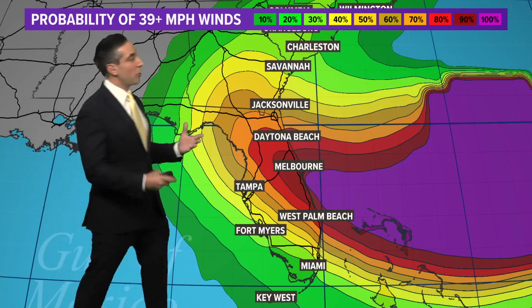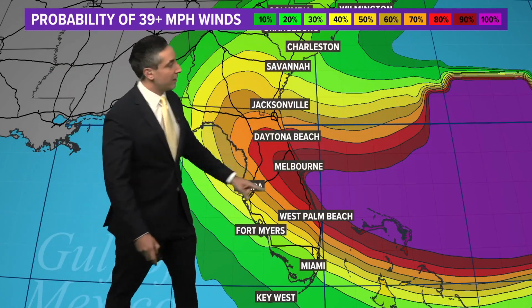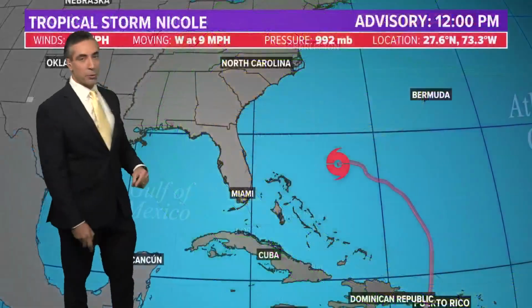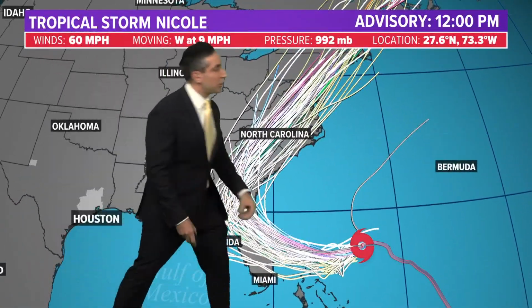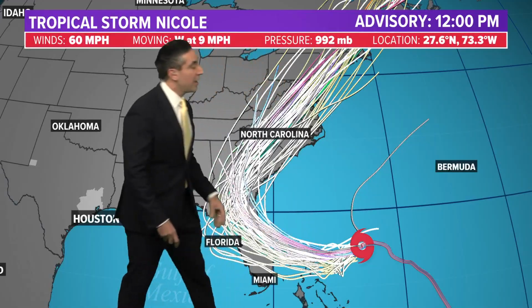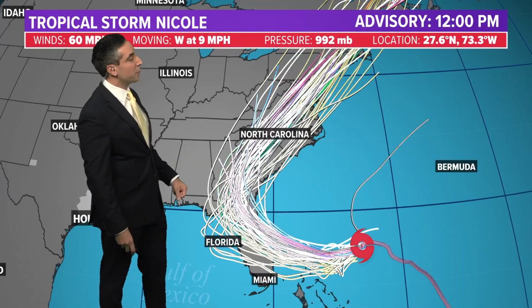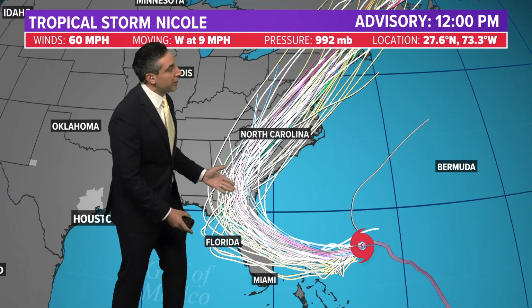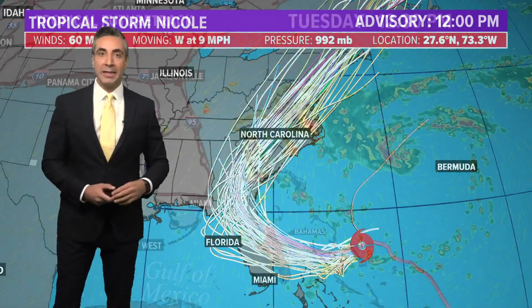Now, the likelihood of seeing at least tropical storm force winds, pretty much a guarantee. Of course, the closer you get to the center, those winds will be a little bit stronger. But probabilities are now up to 80-90% chances closer to the landfall location, Melbourne area, Cape Canaveral. Computer models here have been pretty consistent. We're seeing a clustering of our spaghetti models, moving it off to the west-southwest, right in line with the cone that the Hurricane Center put out, and then it takes that turn north, gets swept up by the front, and rockets up through the Carolinas and even into southern New England by this weekend.